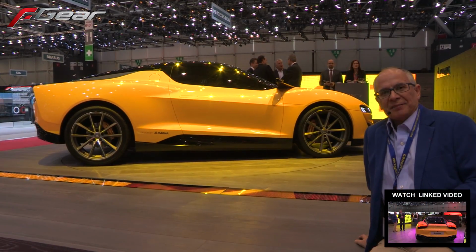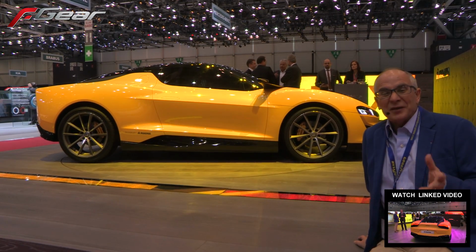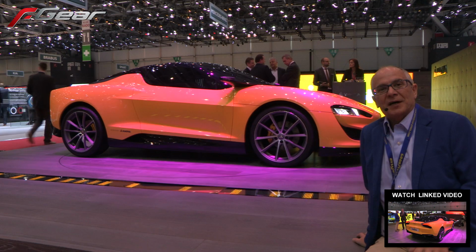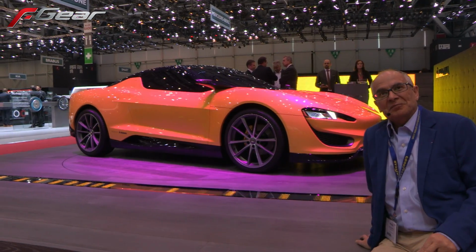Behind me is the Magna. Possibly a taste of things to come. A potential bit of competition maybe for the BMW i8. This car's made out of aluminium instead of all the carbon fibre that we're getting used to. Fingers crossed that it makes production.